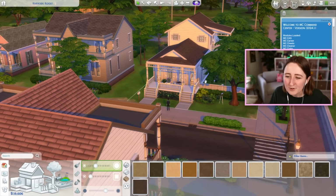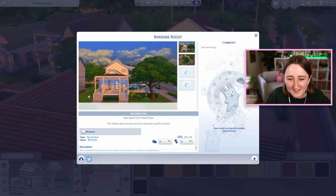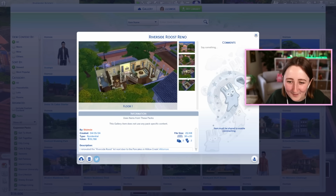So that is our official Riverside Roost reno. I'm gonna put this on the gallery. I'm actually curious because this version of the house is worth $83,925, and the one that I did yesterday, which looks kind of similar as you can see, this one is worth $91,000, so it's a little bit more expensive.